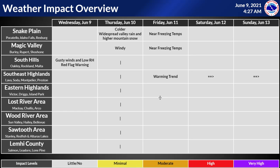Looking at our weather impact matrix, we get gusty winds today, cooler temperatures with widespread showers and windy conditions tomorrow, near freezing temperatures on Friday. And then Friday afternoon, going into the weekend, we expect to see a warming trend.